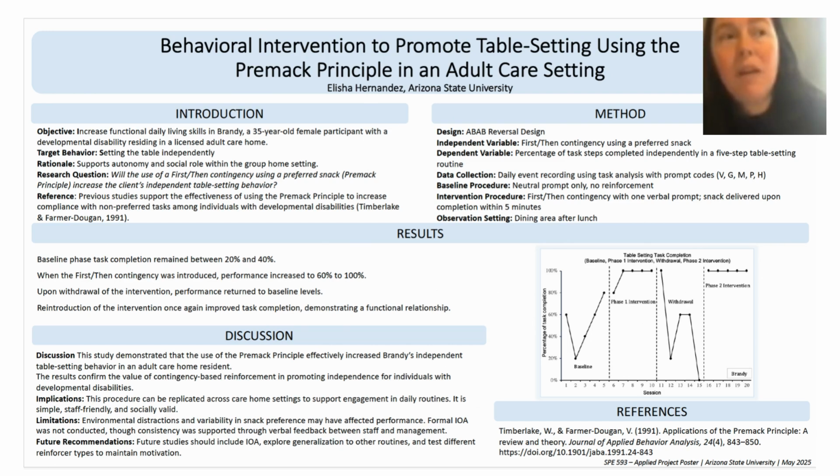The other thing is maybe generalizing this to outdoor meals, like a picnic, right? Can this skill be generalized to other areas or even in a restaurant for pre-vocational skills, for example? If I wanted to teach this skill in a way that it wasn't just in the care home, but also this particular client might be eligible to work through vocational rehab for maybe setting tables in a restaurant. So something like that. I'd also explore other reinforcers, not just a snack, maybe something else that's a more preferred routine in the day.